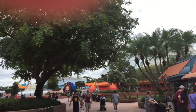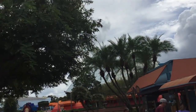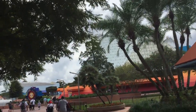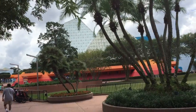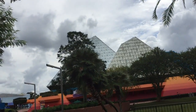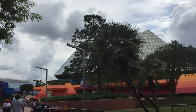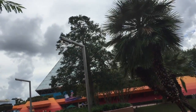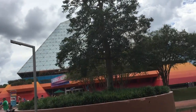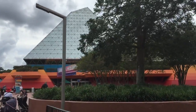Alright guys, so we just went on the Living with the Land ride, and that ride is just okay. There isn't really anything that special about it. But next ride, Journey into Imagination with Figment, which I'm also going to do a POV on, in the top right-hand corner. All right, everyone, let's go.